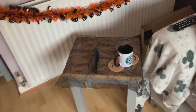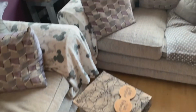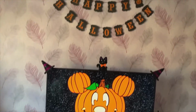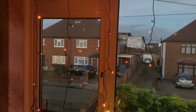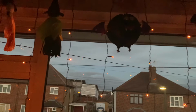And then on my tables, I've just put these little spider tablecloths. And yeah, that is what it looks like. And I'm obsessed, literally obsessed. This is what the decorations look like now that it's a bit darker outside and you can see them all lit up.